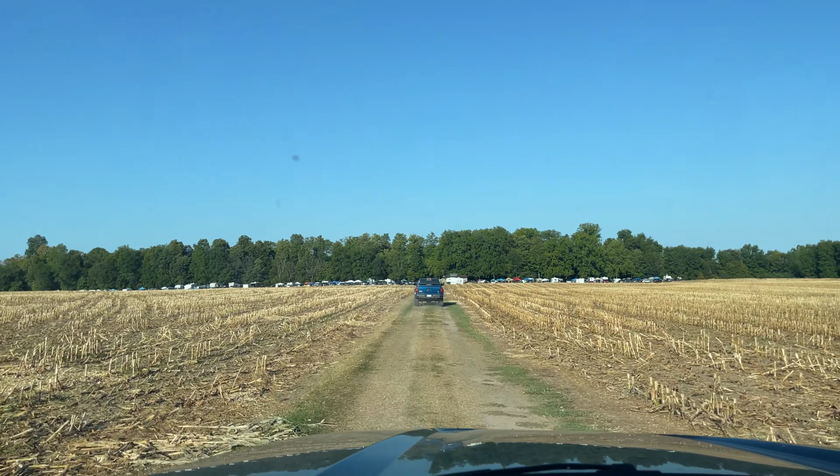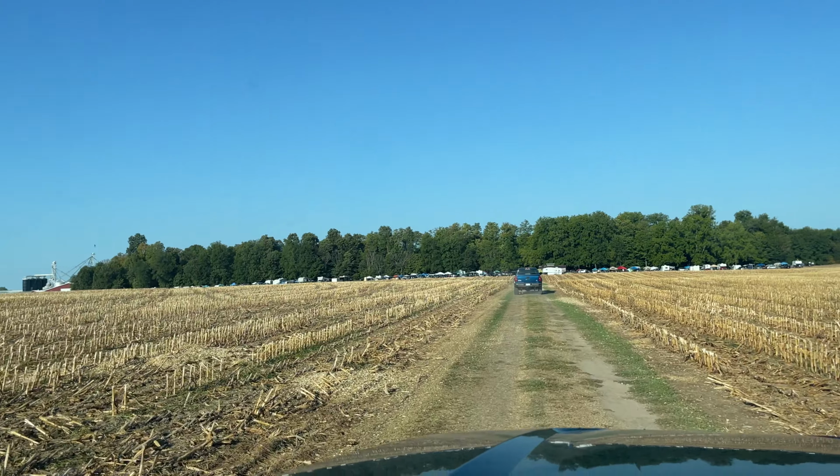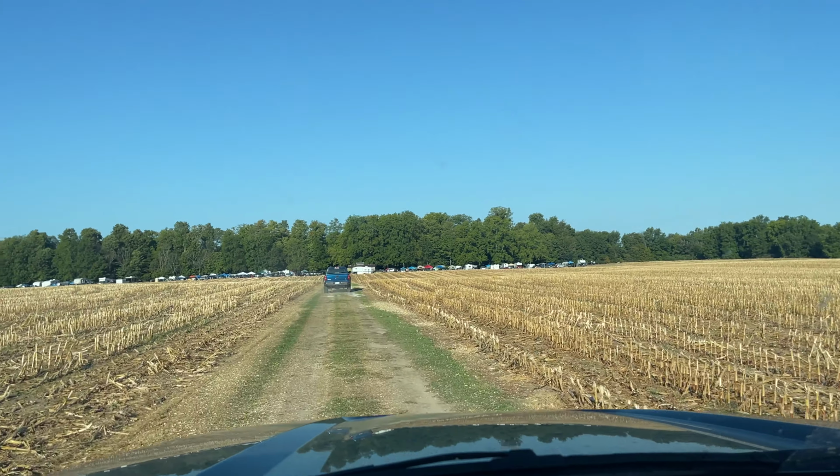So we just passed all of the RC tracks in the front of the property, and look at all the people camped out back here. Dang.